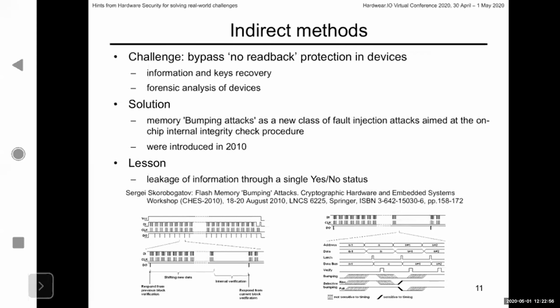And another challenge was when some devices by design do not contain any readback function, because manufacturers decided that it's not a good idea to allow any way of reading back the data. The only thing they offer is to verify the external stream, like memory contents or the firmware, to be verified internally by the device, and then you only get a yes or no response.